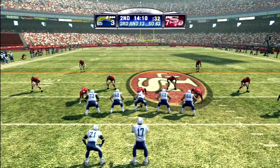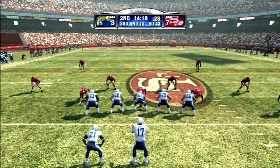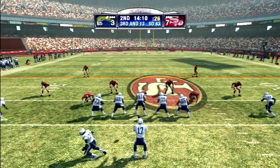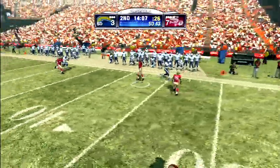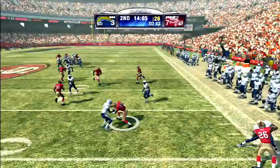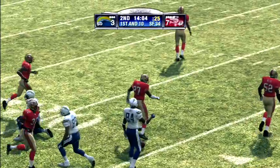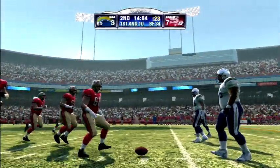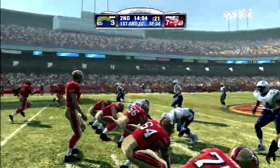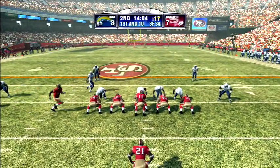Drops back to pass. Looks down the field. Harris has the pick. What a brutal hit. And just a great interception by the cornerback. Might want to start thinking about trying to pick on that guy. We've seen all day he has simply been quicker to the spot than the wide receivers coming into his area.